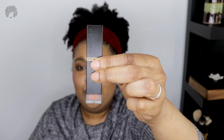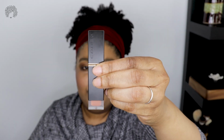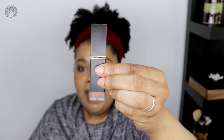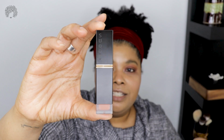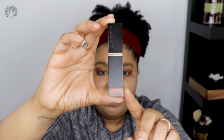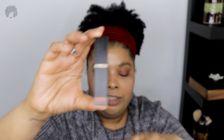So finally, we have two new lip colors. This is the Suqqu Comfort Lip Fluid Fog. This one is in 08, okay? They came out with new glows and fogs, and the packaging's still so fun. The bottoms for the fogs are frosted, and the glows are clear. So the attention to detail they paid on these products, beautiful, beautiful job.